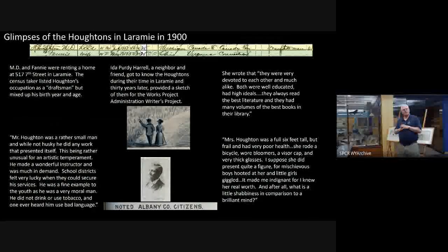In the 1930s, the WPA, the Works Progress Administration or Works Project Administration, sent people out to do interviews of old timers, and they interviewed a neighbor of the Houghtons. The Houghtons had been dead for 20 years, but she wrote that they were very much devoted to each other and much alike. Both well educated, had high ideals. They always read the best literature, and they had many volumes of the best books in their library.